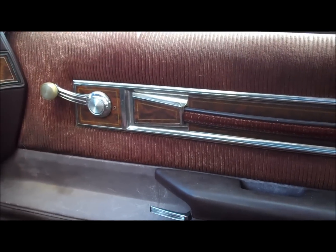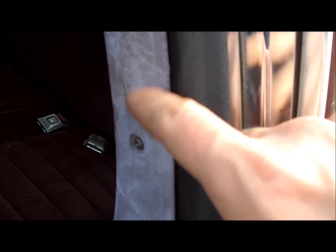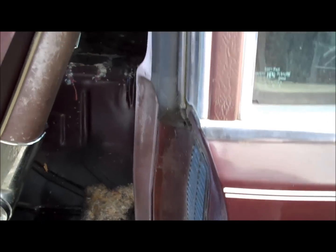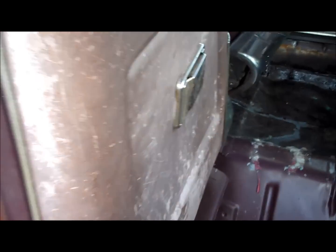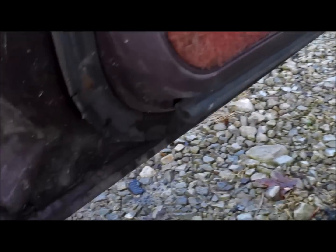So this is what the interior looks like. The Calais does have the nice brougham style interior. Back seat does look pretty clean. Has the opera lights right there on the sides. So there's the back seat. You know, it does have some chalkiness, like I said, on the panels, but I have replacement panels for all of this stuff. Tons and tons of parts for these cars. That's why I buy so many of them, because I have parts to make sure these cars are put back together the way they should be.